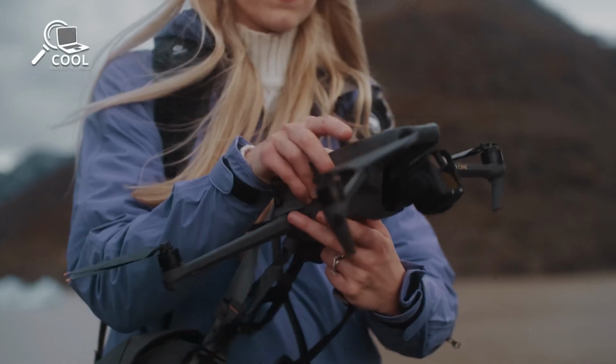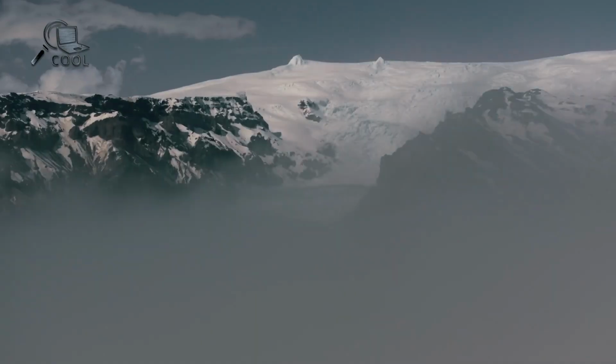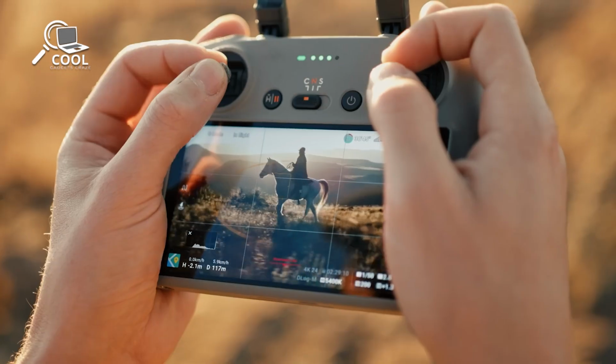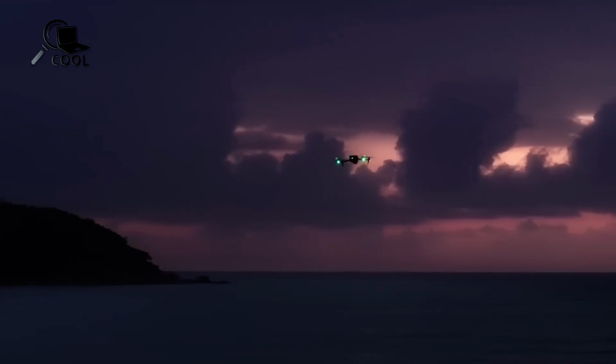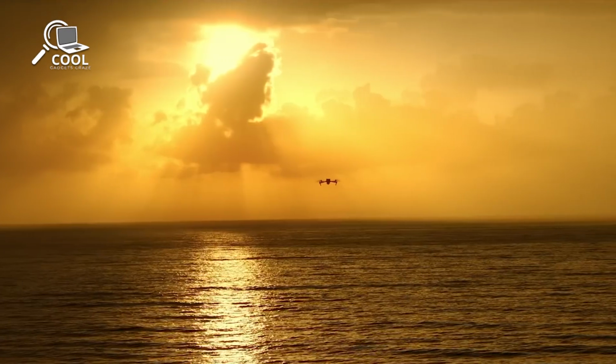As we wrap up our comparison of the DJI Air 3S and Mavic 3, it's clear that both drones bring something unique to the table, catering to different needs and budgets. Whether you're a professional looking for top-tier performance or an enthusiast seeking great value, there's a perfect drone for you.